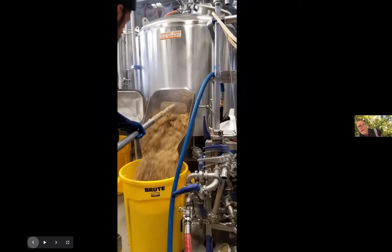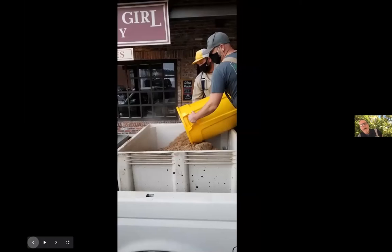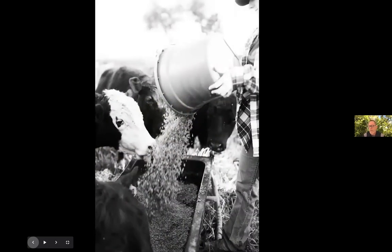The spent grain gets picked up by AM Ranch, a local rancher that we buy a lot of meats from, and they end up feeding it to their cattle, and we buy the beef back from the cattle. So it's really an awesome circle going on here.